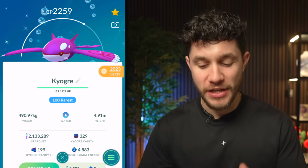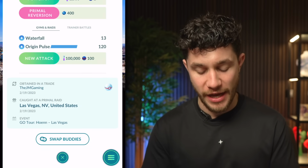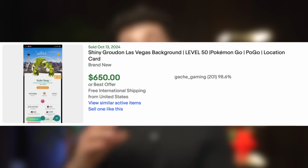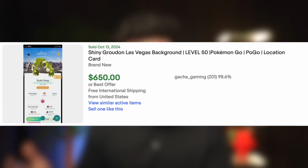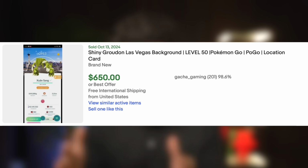Next is something that I actually have right here in my account. It is a shiny Las Vegas background Pokemon. As you can see, I actually got this from Las Vegas, and the background looks insane, but the sale actually happened on a Groudon for $650 as well. Yes, dude, somebody bought a $650 shiny Las Vegas catch card background Groudon.